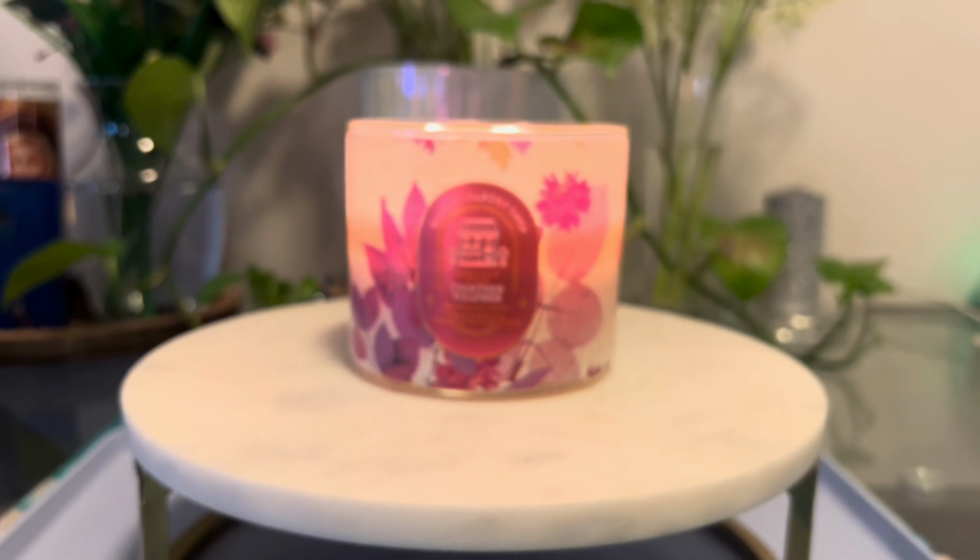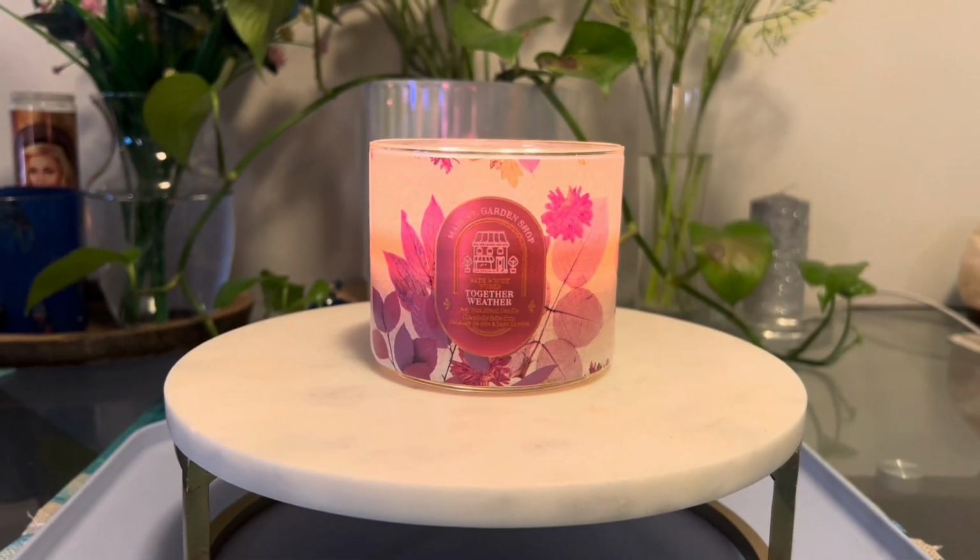And I think Together Weather was just gorgeous. So this came out in body care at some point, I think. I want to say last year. It wasn't really on my radar because I don't investigate the Bath and Body Works body care a lot. But I know that this came out at some point in soaps and stuff as well, I think. But this was the first year that we got it as a candle, and I think it's one of my new favorites, actually. The scent notes on here are Blushing Breeze, Sugared Cardamom, and Soft Cedar.